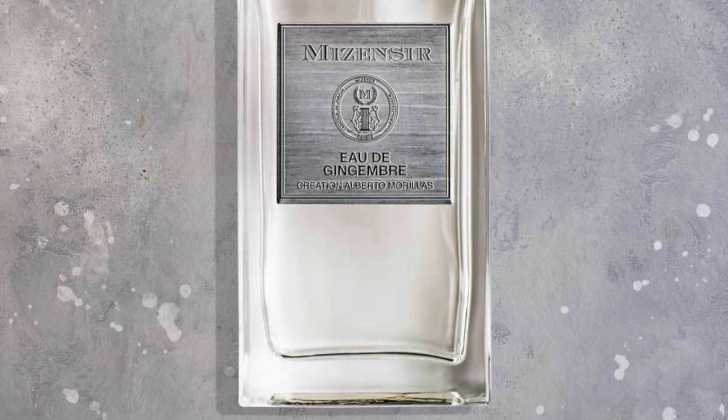It is a very fresh fragrance, so you're going to probably like this and utilize it more in the heat. But anytime you want this kind of fresh spiciness in the cool winter weather, definitely try Eau de Gingembre. Really great fragrance. At number 3, it's Vert Empire.